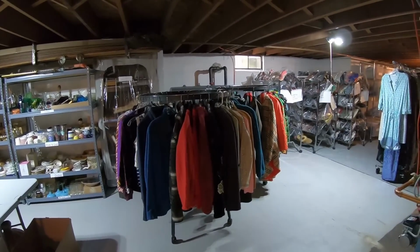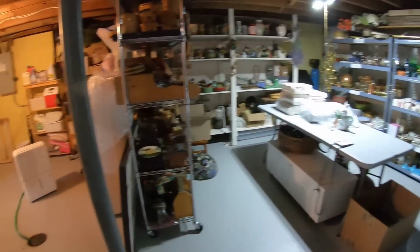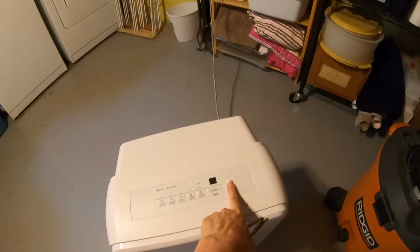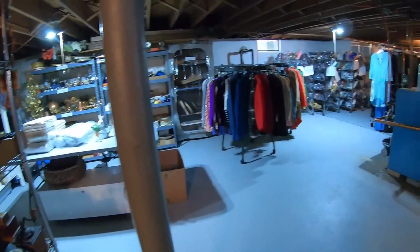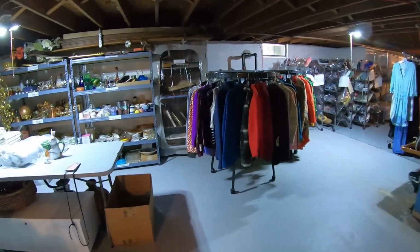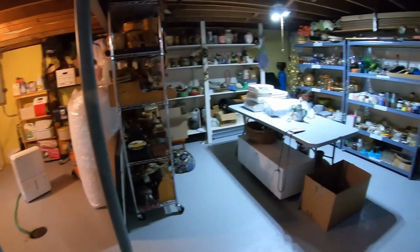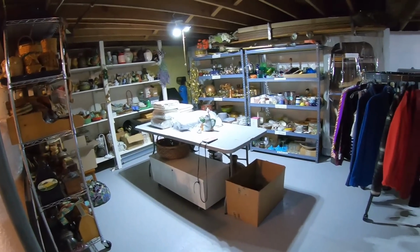I am downstairs in my basement and my dehumidifier just clicked on. Let's shut that off first thing. Okay, you be quiet. It has been a hot 94 degrees today, so I am definitely running fans down here and always the dehumidifier to keep everything really nice. But today we're going to pull shipping together.